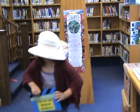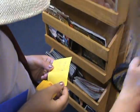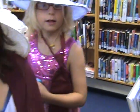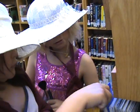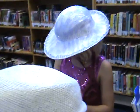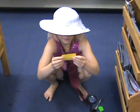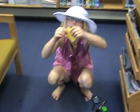Scene 6. Let's start the investigation. Hey, I think I found a clue. I found another. The spy is close. What's this? Hey, what's this? The spy is after you. You're getting cold.